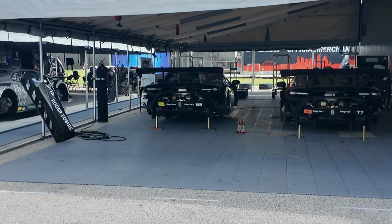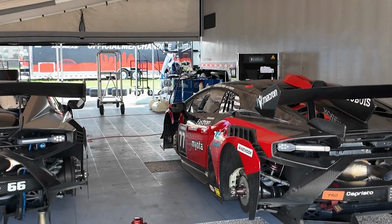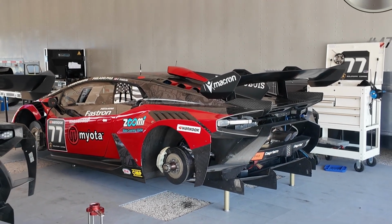Got some of the Lamborghini Super Trofeo cars here. You just kind of walk right in here. This is crazy. I think we can just walk right in. No one's yelling at me. Look at that. This is so cool.